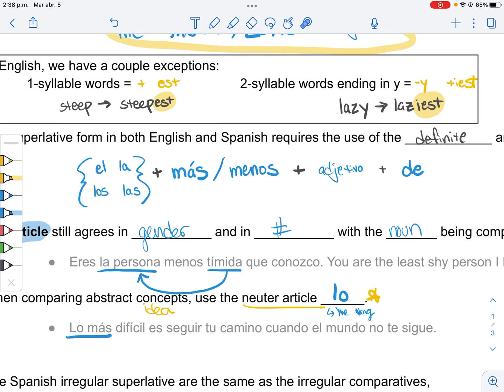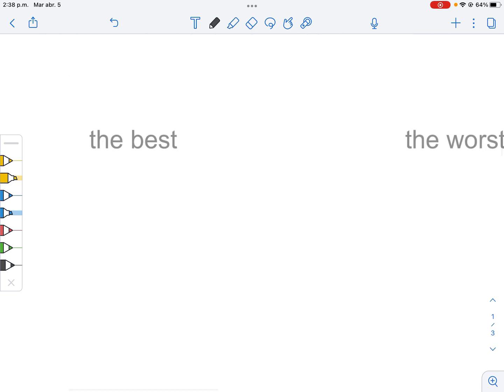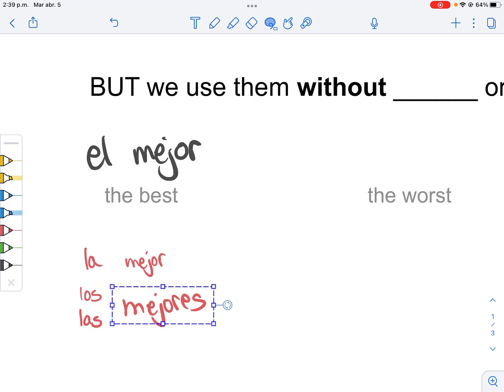Okay, superlatives, basically all you need to know is the most or least adjective. Boom, done. Okay. We do have 4 irregulars, but guess what? They are the same as our comparatives. So just like we wouldn't say "goodest," we say best, so we still have "mejor." Actually, let's write this down here. It can be "la mejor" or "los mejores" or "las mejores" as well, because they still need to agree in gender and in number.